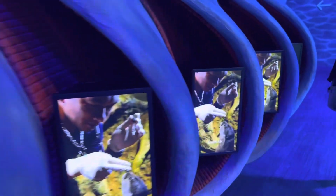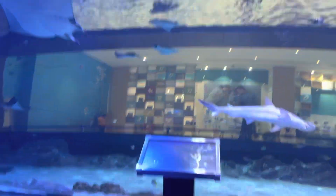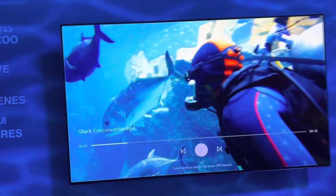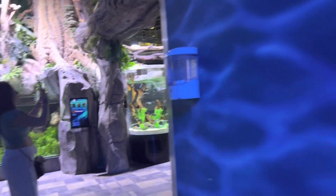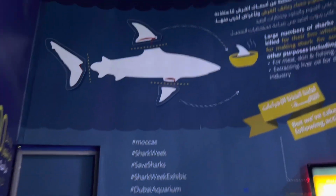There were actually a lot of graphics and things that you could interact with on the way into the zoo. So I was assuming that the zoo was going to be terrible, because I was like, if they spent this much money on the videos and everything out here, then they couldn't have anything inside. But wrong. When we walked into this room, my breath was taken away.